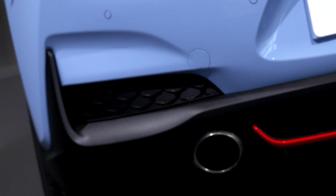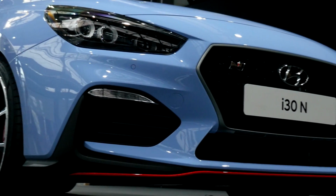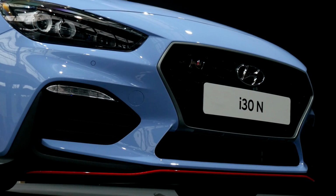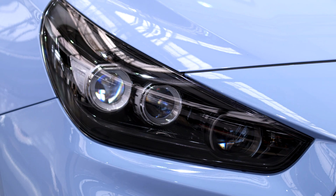Obviously the i30N also looks very different from the standard i30. We have new bumpers for front and rear. The grille is enlarged to give more air cooling to the engine and to the brakes. We have a dark bezel on the front headlamps to make it look even more sporty.